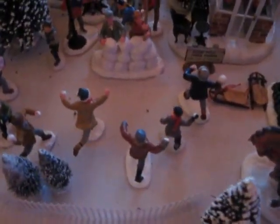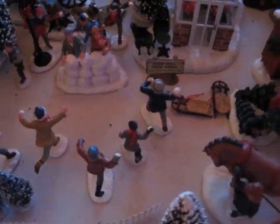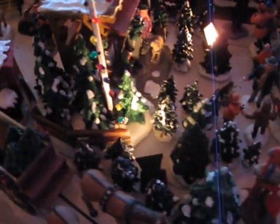And down here we have the big snowball fight. And of course, what would be Christmas without tree sales? And here's the park, and they're holding their annual snowman competition. And that would explain why there are so many people building snowmen in the park. And the houses all along the street here are all getting their decorations all set up for Christmas.